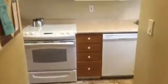Oops. You can see you got new tile. Come in. The original popcorn ceiling. Kitchen to your right, just as you enter. Looks like they have some new faces and knobs. Always like to do this right when I get into it.